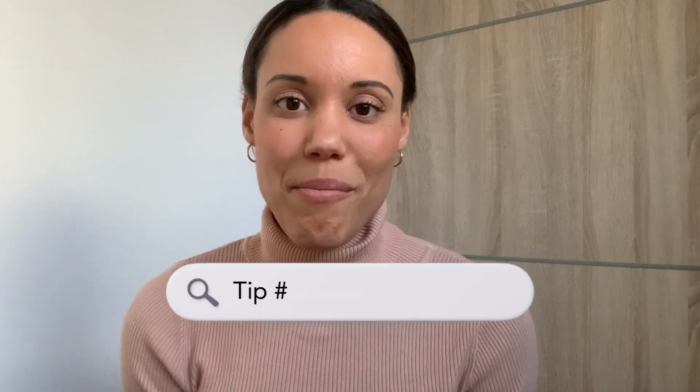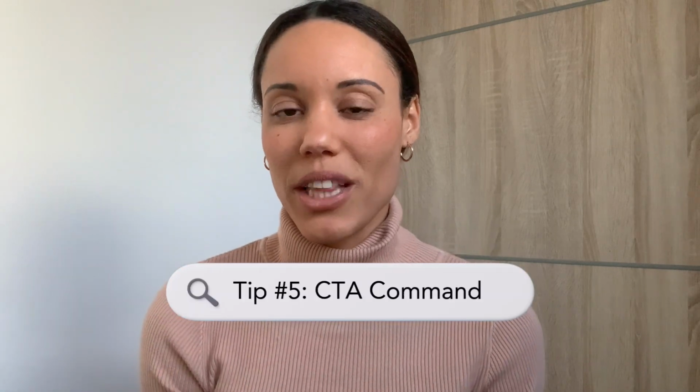So the last tip, number 5, is to tell them exactly what you want them to do as the call to action button or link at the bottom of the email. So if you're selling a service, then it should say something like "get started now." Or if you're selling products, then it should say "view shop now" or something like that. Whatever action you want them to take, write that as the button. Don't just push "click here" or something like that. It needs to be more direct. It needs to be like a command.